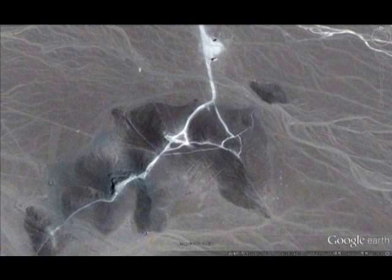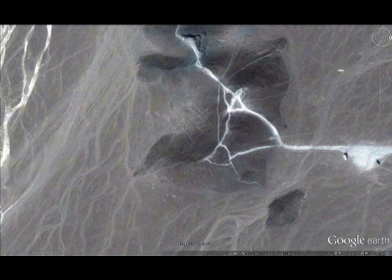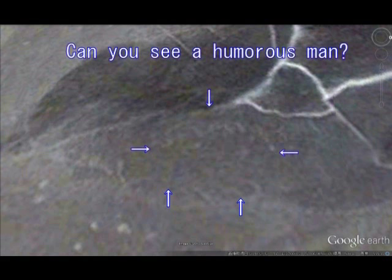Have a look at this rock here. On the surface of the rock, you can find a very humorous figure of a man, I suppose. I don't know what this is actually, but I think this is a shape of a human. It looks like a human to me, but I don't know what this is because I have to go to Nazca to find it out. And this looks similar to the statue in San Augustine. It's me here, he said. Looks like that.